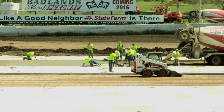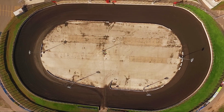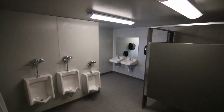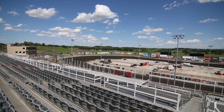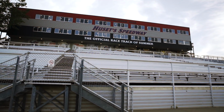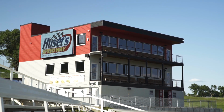Millions were spent on concrete and asphalt infrastructure, creating a new infield and drainage system preventing unneeded cancellations due to rain. Updated restrooms that rival any facility in the country. The grandstands themselves are completely remodeled. When the backstretch seating section from Daytona International Raceway was removed, we purchased them and installed that great racing history right into our 9,000-seat grandstands.